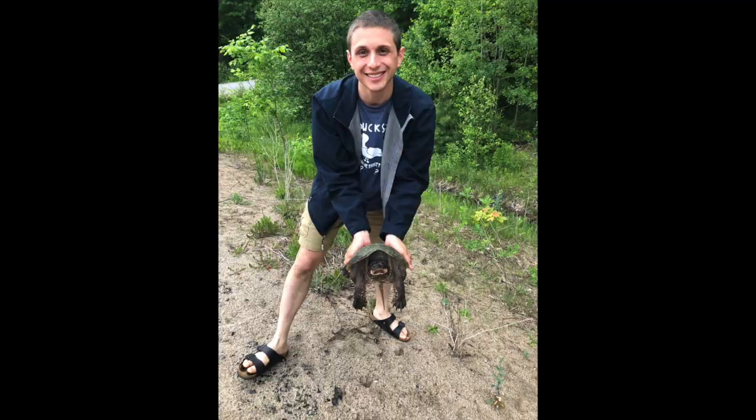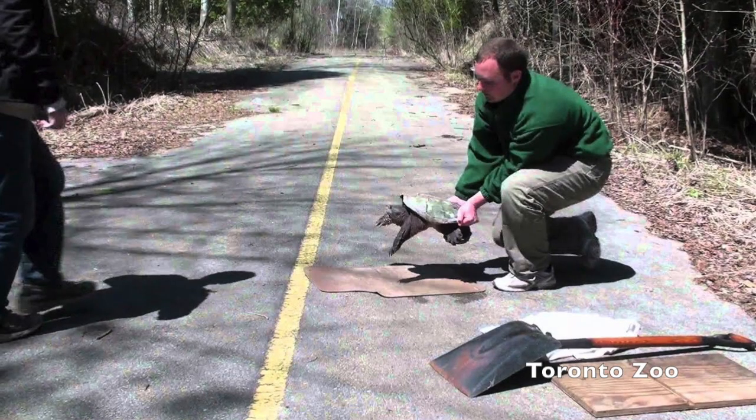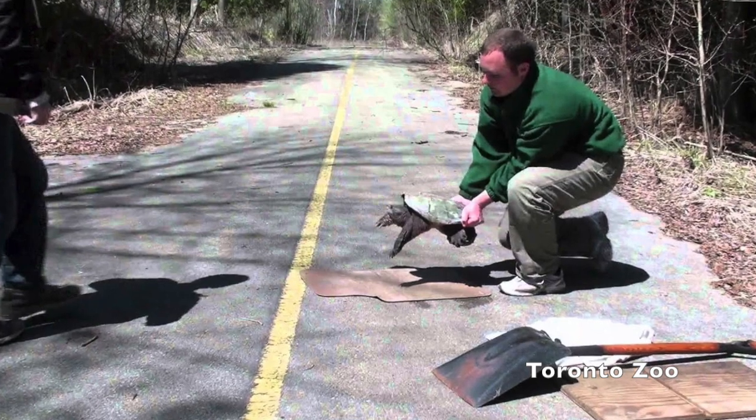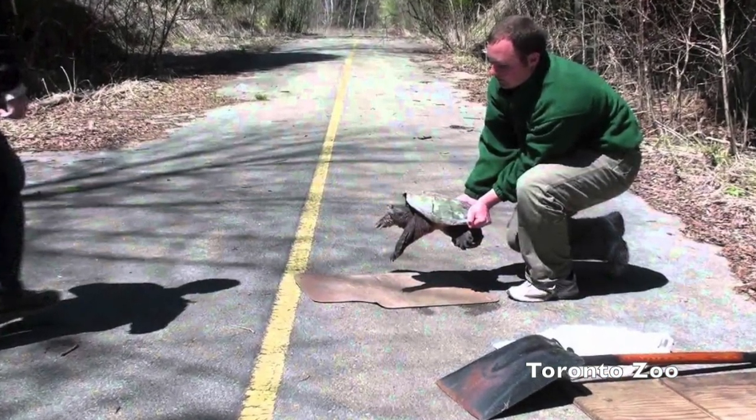Snapping turtles can reach their heads back about midway on the shell, so the best way to move one would be sandwiching it with both hands, so 1 hand under the shell, similarly to holding a tray of drinks, and then 1 on top. And the second way, if they're too large or if you are uncomfortable moving one, you can also use a shovel, a board, a car mat to move the turtle. So you simply coax it onto the object and then from behind drag it across the road in the direction, of course, that it was going. My personal preference is the car mat because you always have one with you if you're in your car.